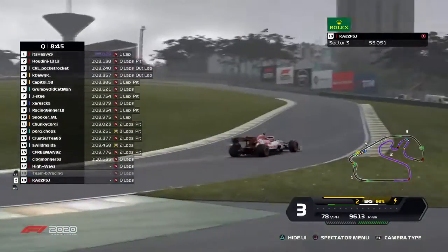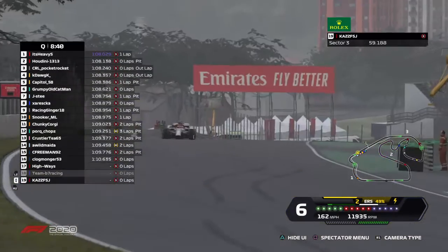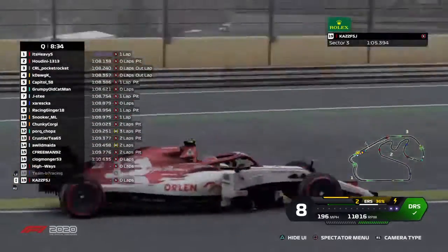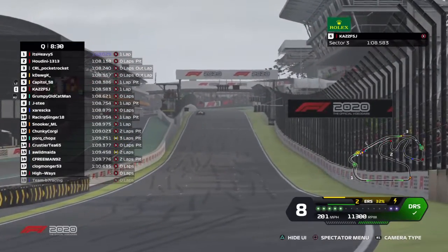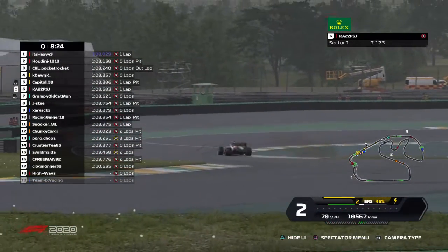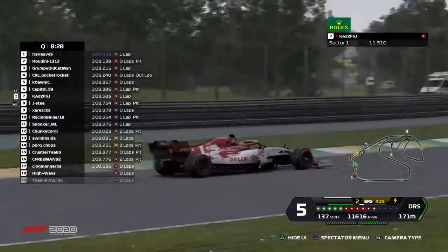Setting a purple sector too, though, so definitely not getting distracted too much by that. Heading towards the line, let's see what the lap time is going to be for Kaz. It's his first time here around the track, towards the line, quickest line, and that's sixth fastest. It's a 108.5 for the Alfa Romeo driver here, so very good lap time, puts him just outside of the top five.